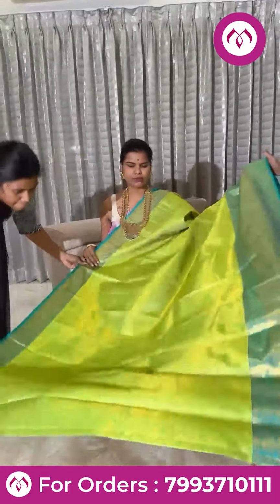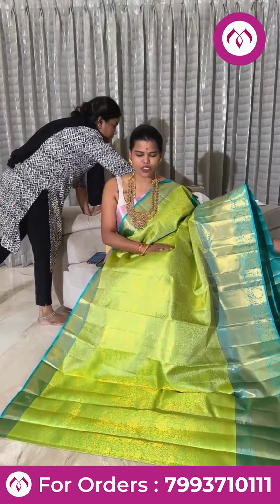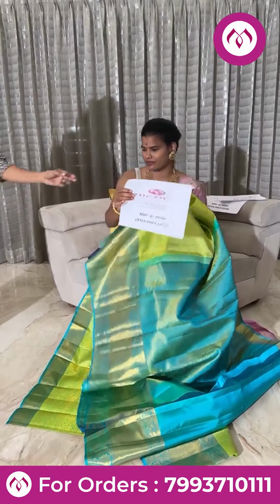This is a light parrot green with the copper sulfate blue, ma'am. This is also super, ma'am. Very nice saree. Light parrot green with a gold zari weaving on the saree, ma'am. Ekdam badhiya saree hai, ma'am. Contrast border diya hua isme, and the contrast pallu in the blouse. The price of the saree is 28, ma'am, and after discount is 18, ma'am.